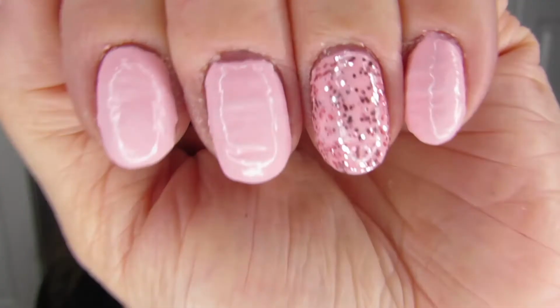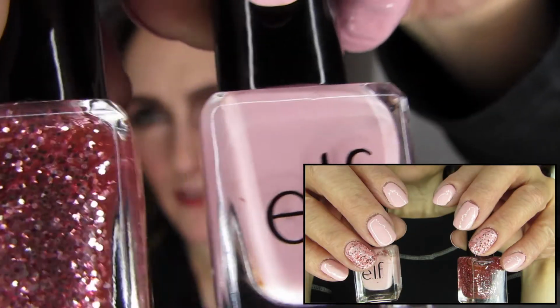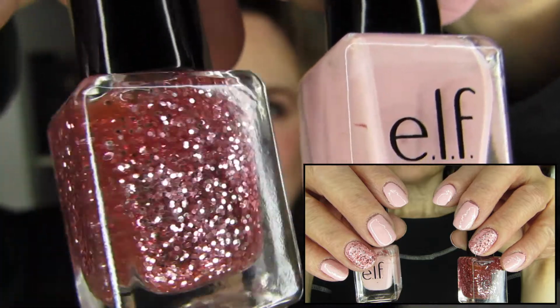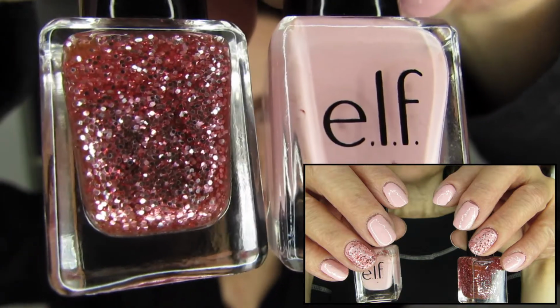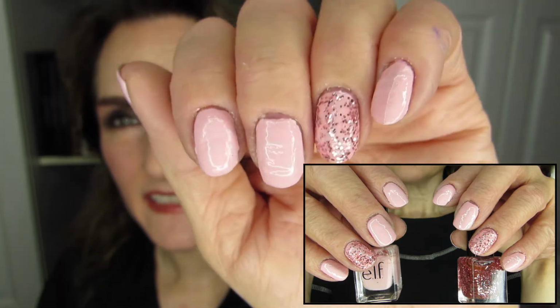And finally, I have the combo that I'm wearing today. And I really like this combo. It's again an e.l.f. combo, and it is a very light pink paired with a very glittery, almost burgundy-like set of flecks. So I'm really pleased with this combo. I think it looks a lot more delicate than it does in the bottle. This looks kind of aggressive.